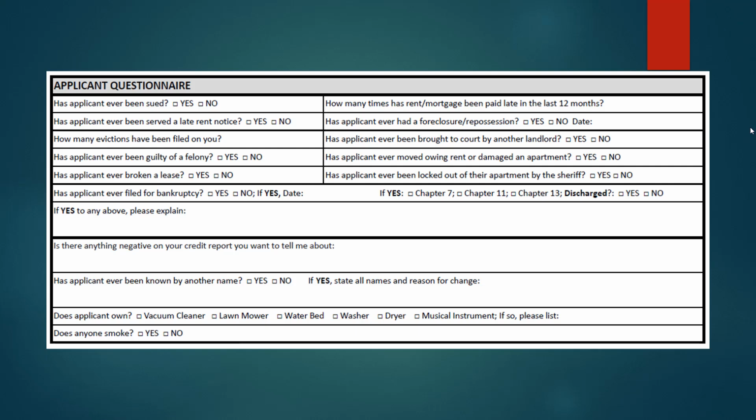Washer and dryer, I don't really care. Musical instrument, I don't particularly care, but if they list like drums, and they're in a like 12-unit apartment complex, that might be bad, right? You might have to have a conversation to prevent some stuff. Does anyone smoke? Yes or no? Lots of people that smoke will check no, because they believe that because they smoke outside, that somehow means they don't smoke.